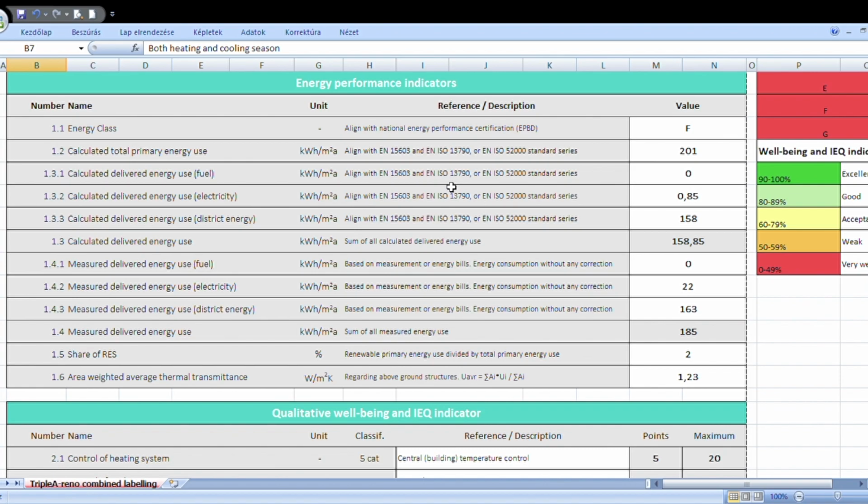In this section, you have to provide all the energy performance indicators of the building or building unit. Firstly, you have to give the energy class of the building or building unit. This is aligned with the National Energy Performance Certification according to EPBD. So, in this column, you have to give the energy class, the A, B, C, D, etc. The second one is the calculated total primary energy use in kilowatt-hour per square meter year. This is also coming from the National Energy Performance Certification, and you have to give the calculated value here.